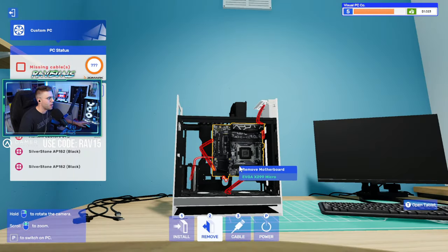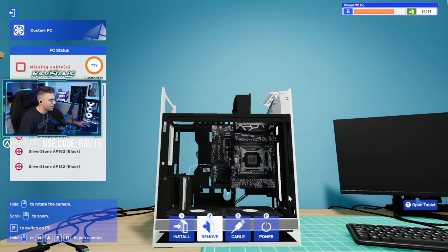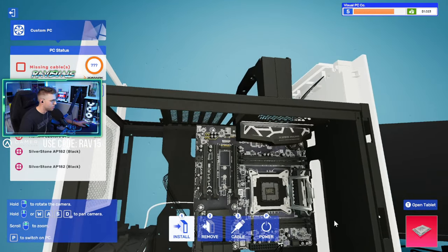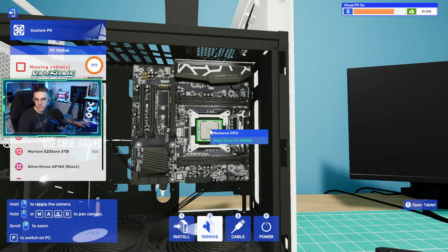So actually, I'm going to put back together pretty much everything else so I don't forget about it, because the power supply is not hard to do. So let's install all this stuff back in it. Let's put our processor back in there. Trying to make the view. Oh, here we go. Get you guys a better view here. There we go. Can you guys see?